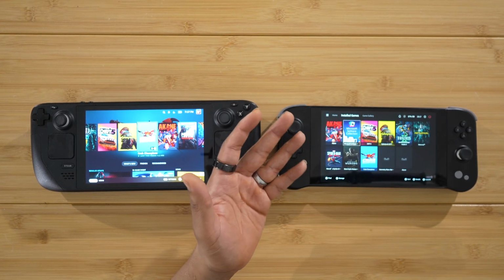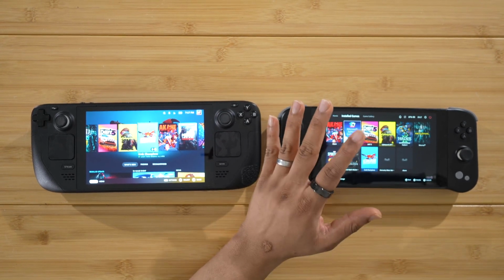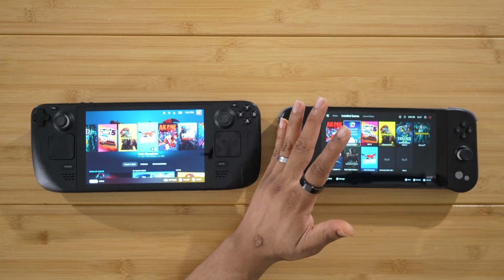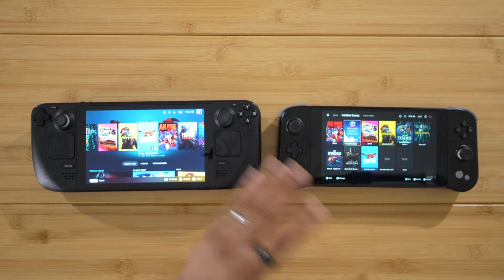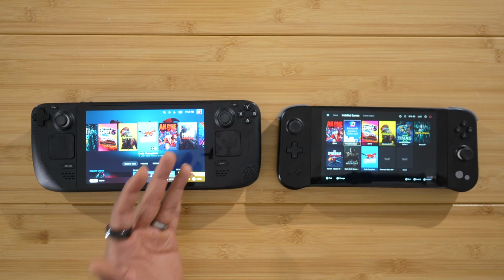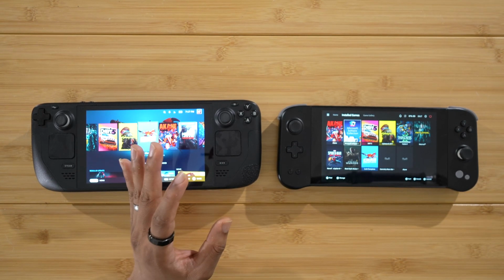We already know that it's not gonna compete. So I'm giving this its best chance to show what it can do. And the Steam Deck, of course, is gonna be at its max. So they're pretty much both at their max, so you can get a sense of what they can do. Anyway, with that being said, let's get into the benchmarks here.